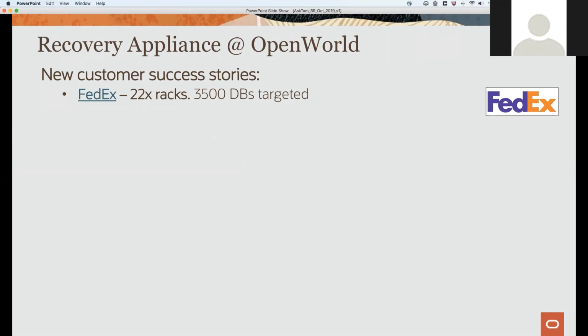The Recovery Appliance is our engineered system for data protection. It is highly purpose-built and optimized for database backup and recovery. So we're seeing a lot of customers adopt this technology. For example, FedEx is now at 22 racks of our appliances, and these racks are targeting about 3,500 databases across their estate. We'll take a quick look at their story in the next slide, but we're seeing a lot of good benefits for them specifically.